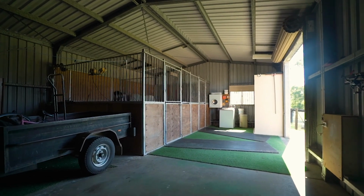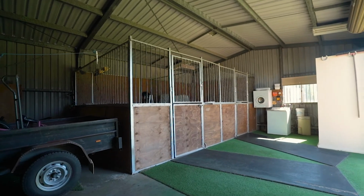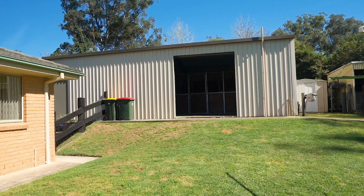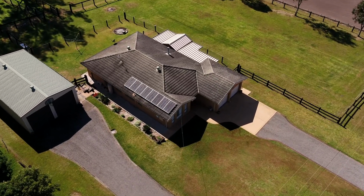Your shed also comes equipped with 2 stables which can be removed if not needed, plumbing for self-watering, toilet and shower with separate hot water system, washing machine and so much more. There is even an additional 2 kW solar system on the roof to help with electricity bills.